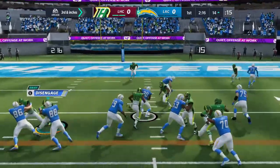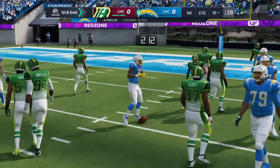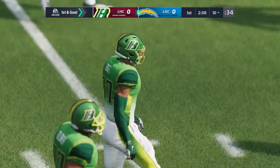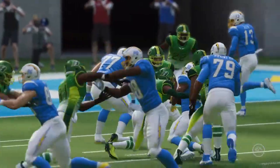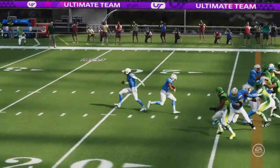They'll try to pick up the 1st with Eckler, and he's able to pick up the 1st down before he's tackled right at the 10. Gain of 4, able to convert, and that sets up 1st and goal now. On 3rd down, that's a good job of situational football and understanding where the 1st down marker was and getting there.